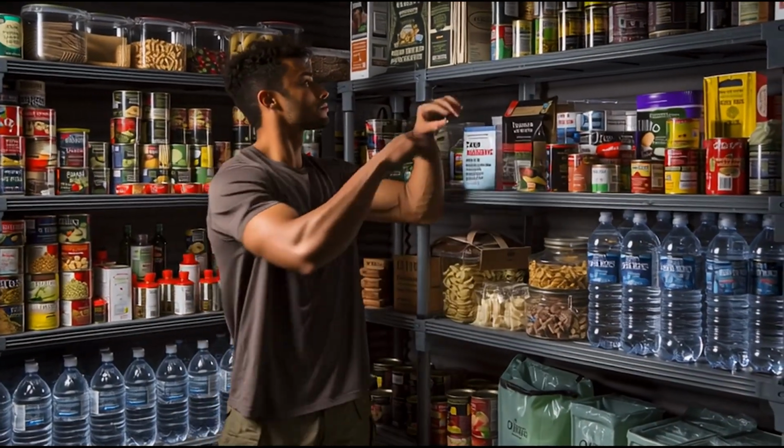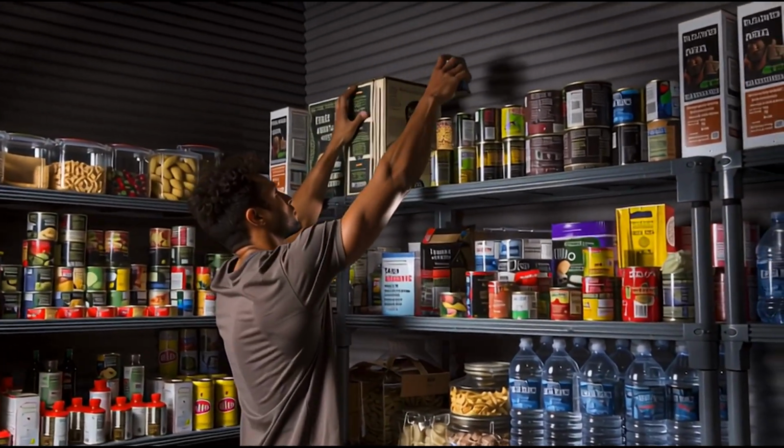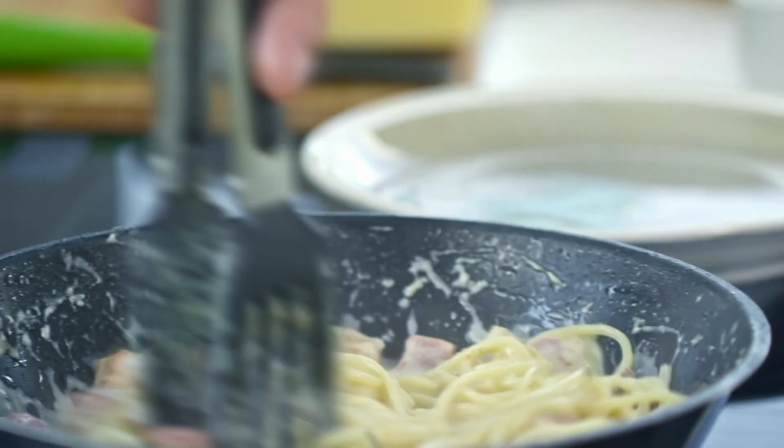Rotate what you can. Long shelf life doesn't mean you shouldn't use your stockpile. For items like oats, pasta, or sugar, use and replace them regularly. That way, your food is always fresh, and you know how to cook with it.